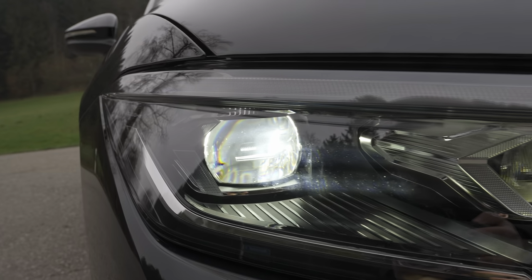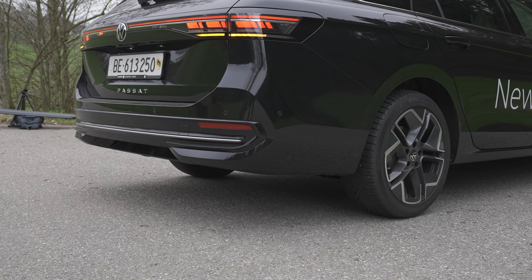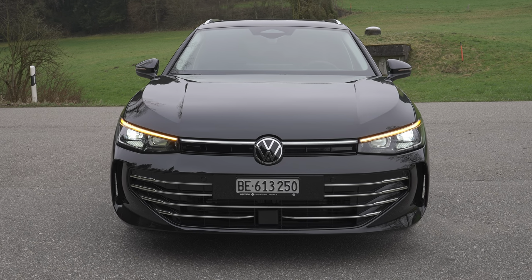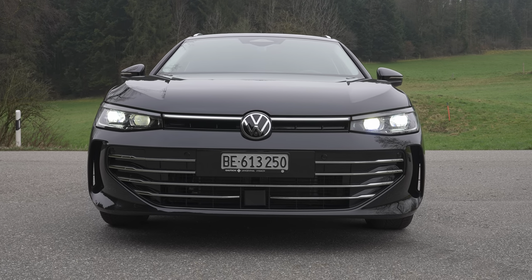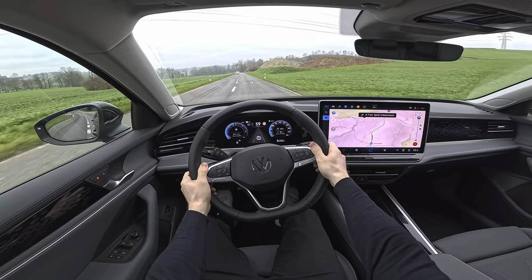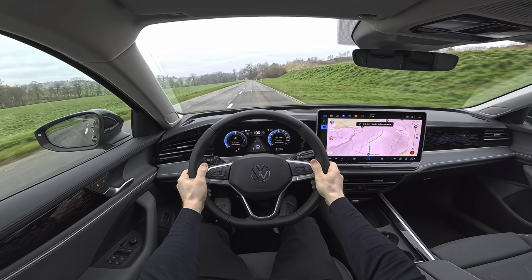That means the diesel engine is installed on the front. Power of the car, 150 horsepower, 360 newton meters. The top speed of the car is 223 kilometers per hour, 0 to 100 in approximately 9.3 seconds. The consumption is around 4.9 liters. If you want to see the consumption, I will have a separate video, a consumption test, so stay close.